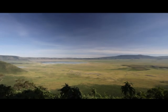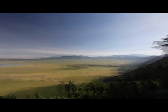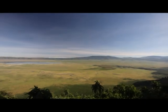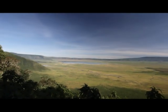Ngorongoro Crater is one of the most gorgeous safari spots in Tanzania. It is filled with so many exotic wild African animals. Ngorongoro must be the best place to see the rare black rhino up close.